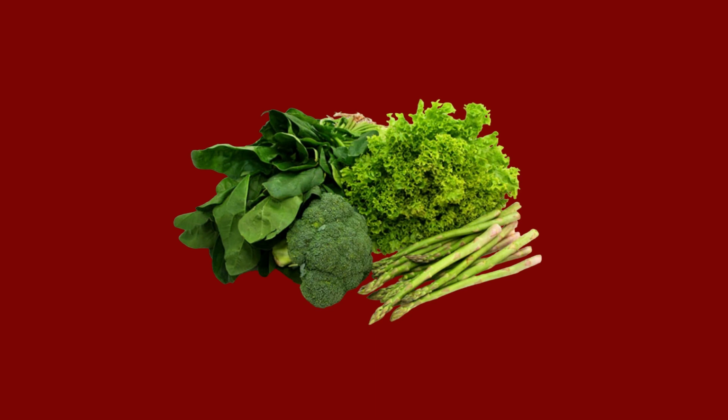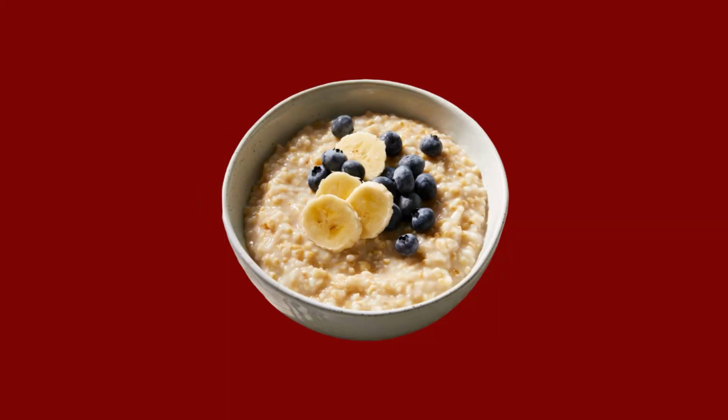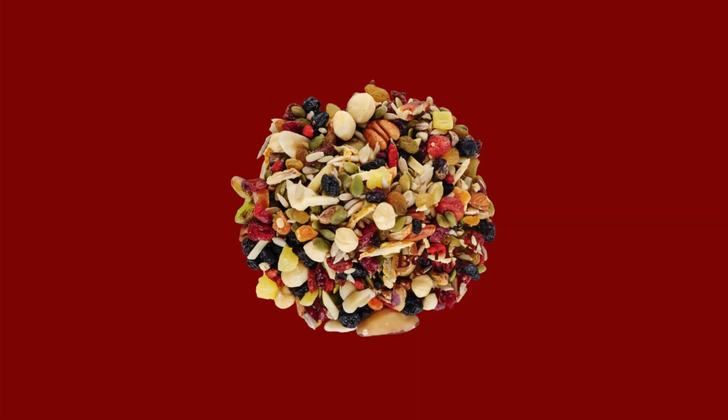Fiber-filled leafy greens like spinach and kale promote a healthy gut environment and help regulate blood sugar levels. 4. Oats. Whole oats are high in soluble fiber, supporting digestive health and providing a steady source of energy for diabetics. 5. Nuts and seeds.